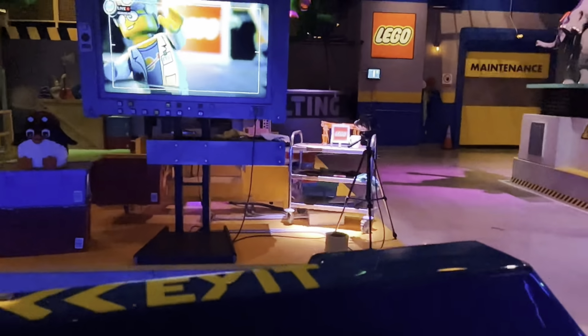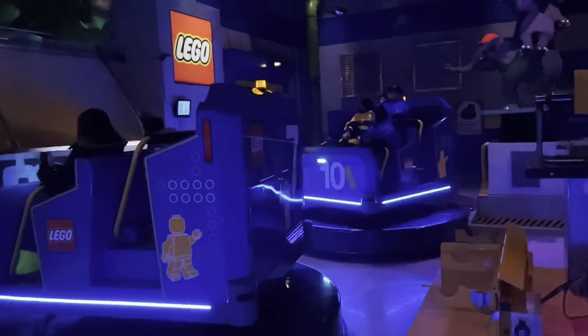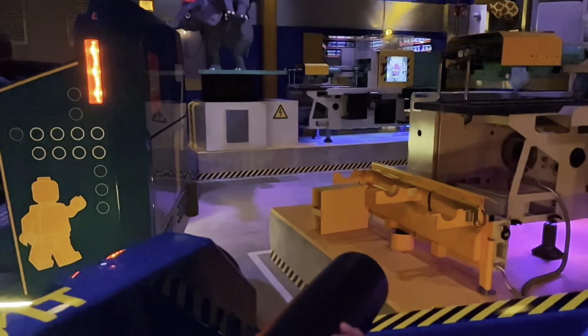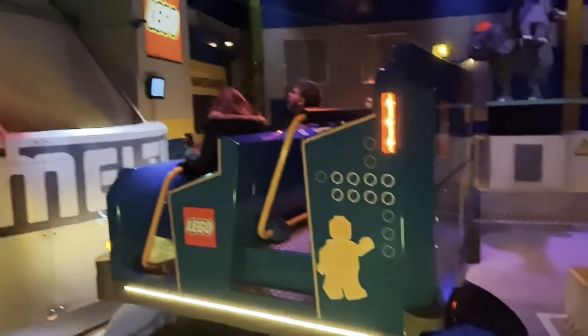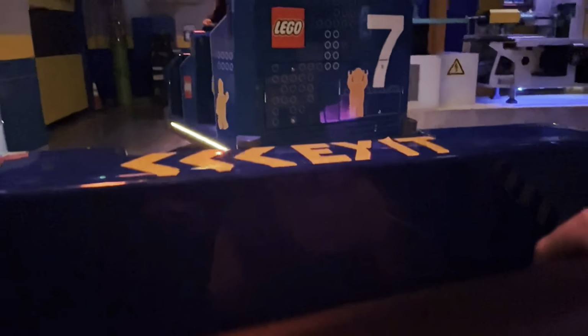Welcome to the Lego Factory. Stage one, melting. We start with the granules, and melt them down using dragon fire. Oh, but the dragon's asleep again. I need your help to wake him up. Roar as loud as you can. Three, two, one, three. Roar!